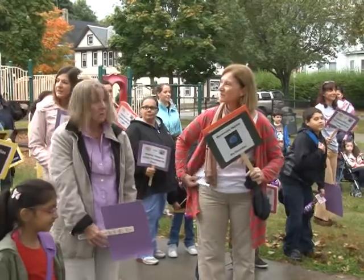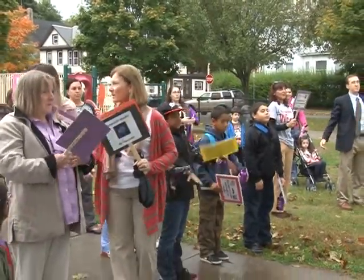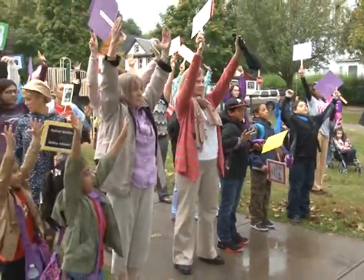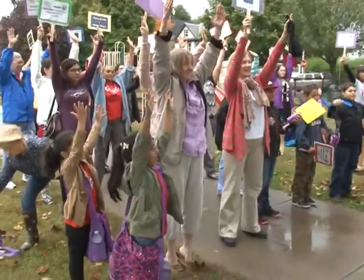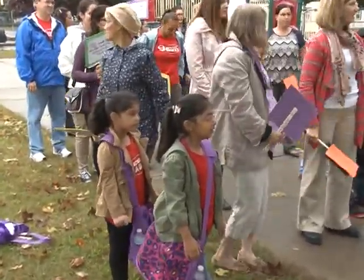This is called belly breathing. Bring it in. Stretch up, up, up, up. Tip your toes. And down. And now I believe we are ready to go for a walk.